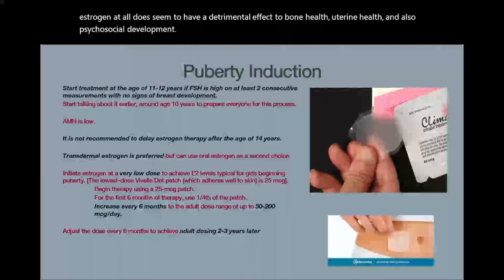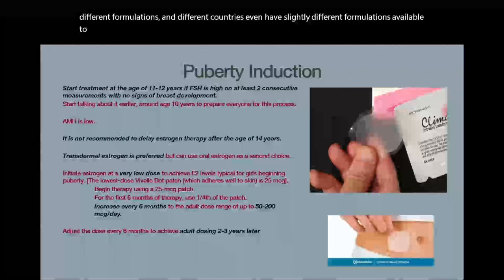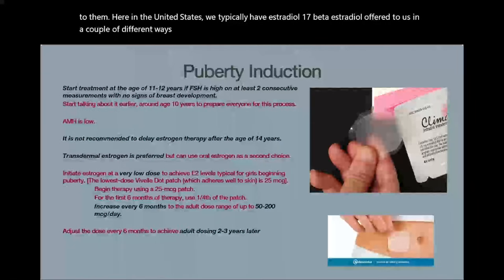So how do we go about using estrogen to induce puberty? There are lots of different formulations, and different countries even have slightly different formulations available to them. Here in the United States, we typically have estradiol, 17-beta estradiol, offered to us in a couple of different ways. Usually it's transdermal patches, and a tablet form.